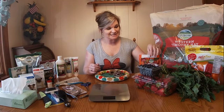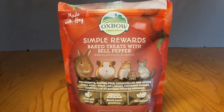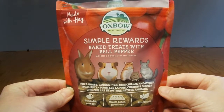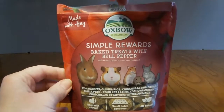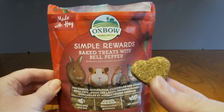For the guinea pigs, and of course for all the animals, they all have their own specific treats. For the guinea pigs, we do have the Simple Rewards. It's a hay tab cookie. So these are the Oxbow Simple Reward treats. This one is baked with bell pepper. It comes in several different flavors. And so far I have yet to find a flavor that our guinea pigs don't like. They are made with hay. And they're just little heart-shaped treats.